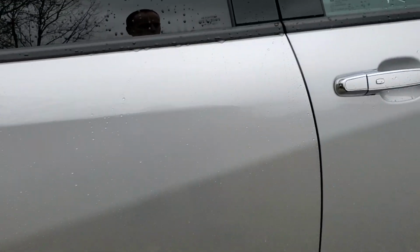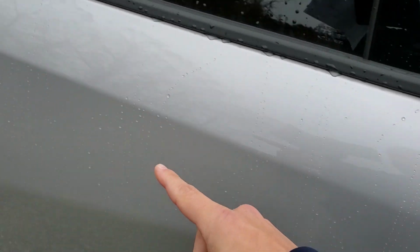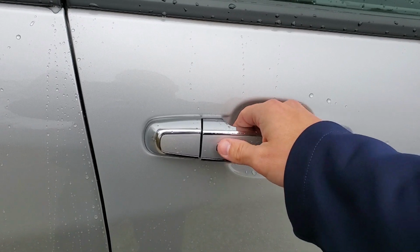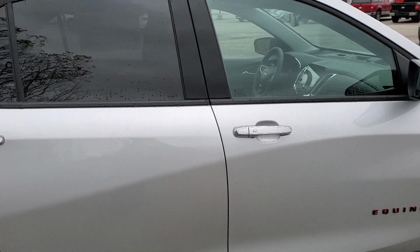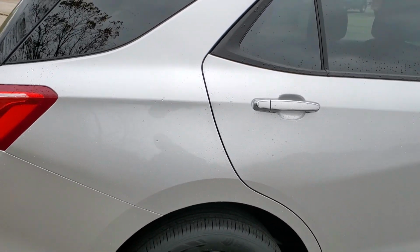The 2-door passive entry. So I have a key in my pocket right now. It used to be 4-door. You could do this on all the doors. Now it's just on the front driver and passenger. You can lock like that, or you can unlock like that. If you do it on the driver's side door, the first tap will only unlock the driver door, and the second tap will unlock all the rest of the doors.